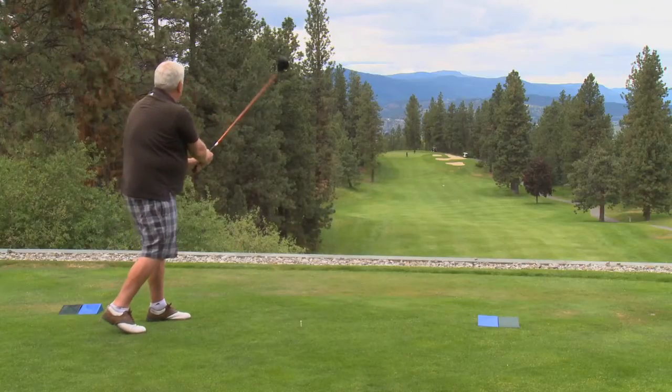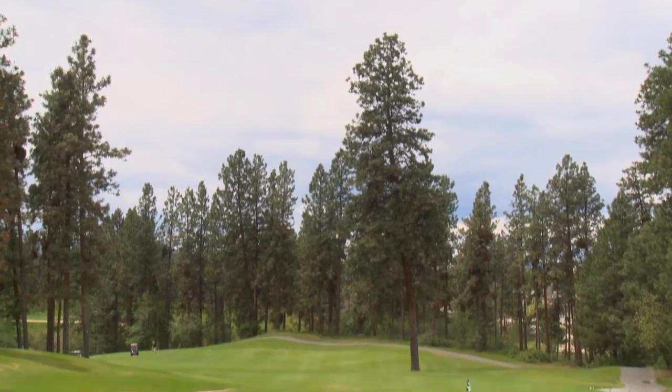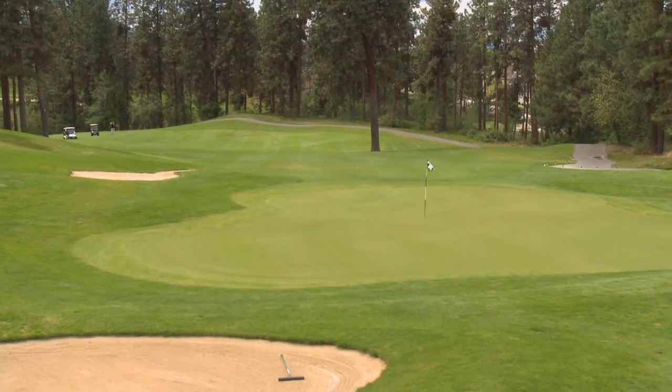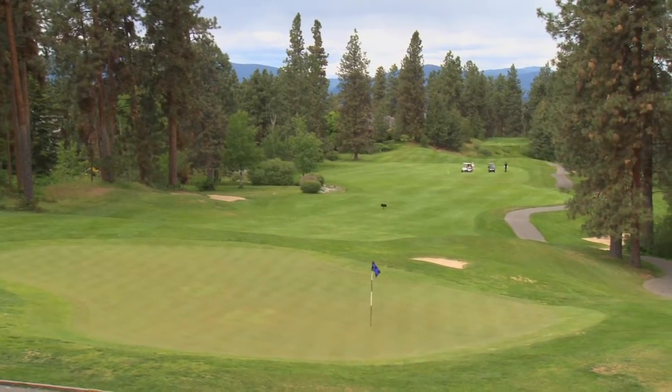Framed by forested mountains and rocky bluffs beneath clear blue northern skies, Gallagher Canyon offers the quintessential Okanagan golf experience. Rugged yet refined. Well, Gallagher Canyon was built in the early 1980s. Dick Munn and Angus McKenzie had a vision of this property. It's come a long way in the 30 plus years that it's been here.